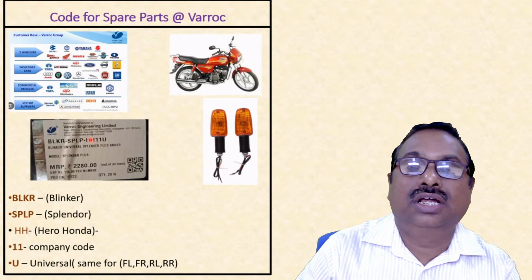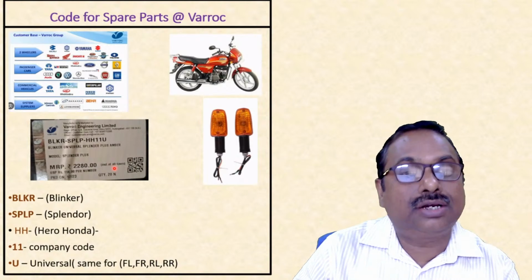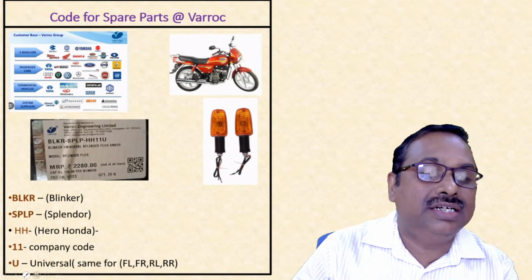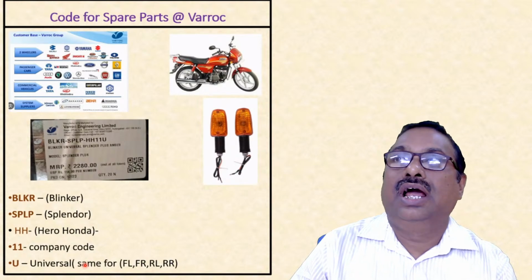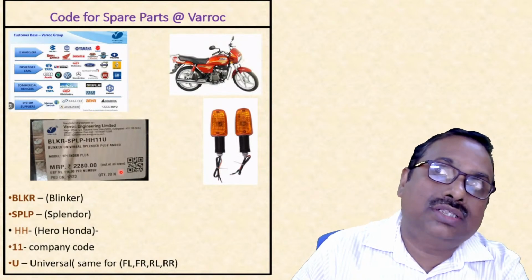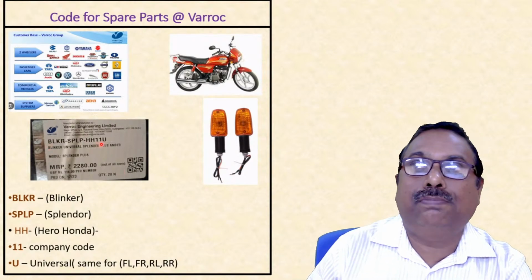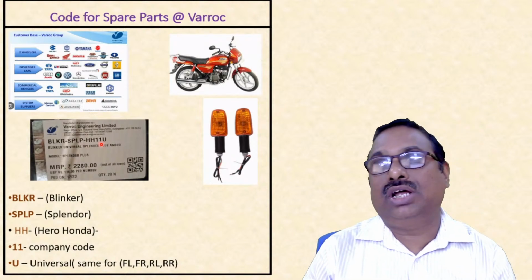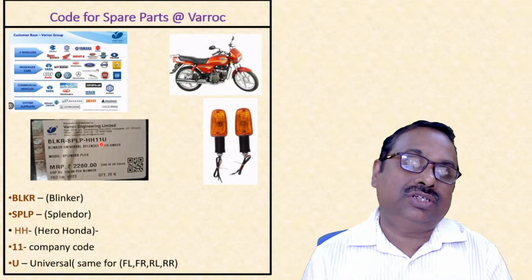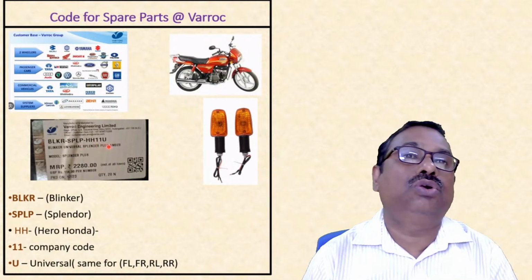So this is the codification. That means if you say BLKR SPLP HH11U, then the company will understand this is a product for blinker, for Hero Honda Splendor, and it is universal, right? And the OEM manufacturer will also say this. Suppose they require this material, they will ask for this. And for the replacement market also, as we know, the tier 1 manufacturer supplies to OEM as well as the replacement market. So a distributor will ask for this part number. Right? So this is the case of codification.